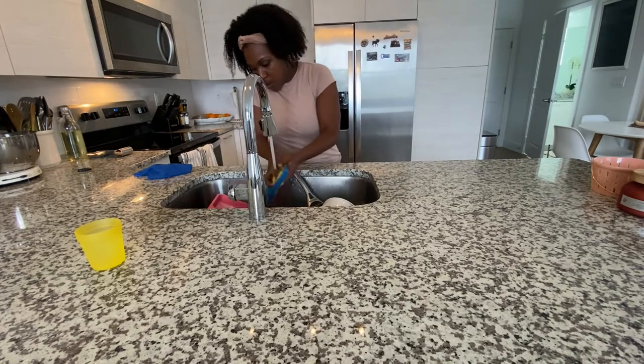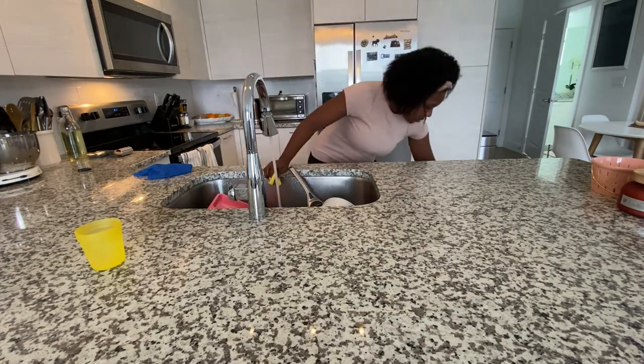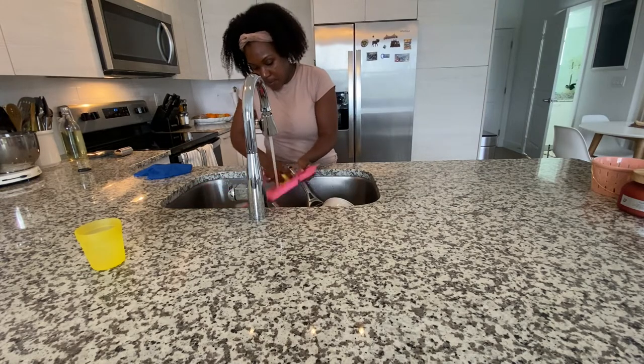So now that we all ate our breakfast, I'm gonna take all these dirty dishes that are in the sink and load them in the dishwasher.